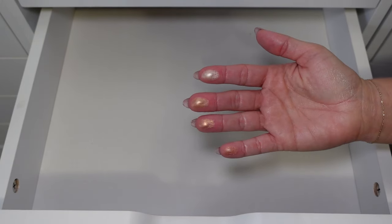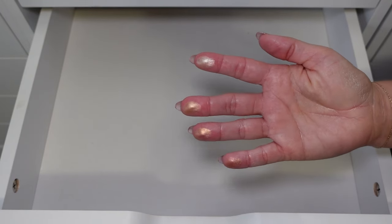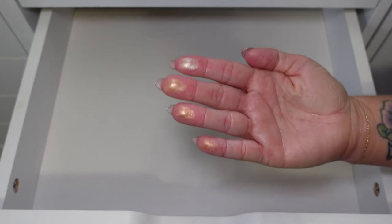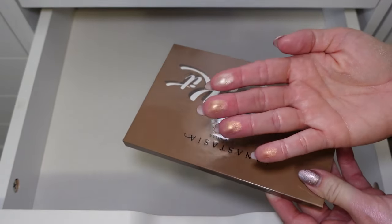Okay, so I figured out why it wasn't adjusting. It is hot in the house because we have the heat on for the winter and the fan wasn't on in my beauty room, so the camera was overheating. Those are the last shades for the Anastasia Beverly Hills Glow Kit. Look how stunning those are. Now to put everything back.